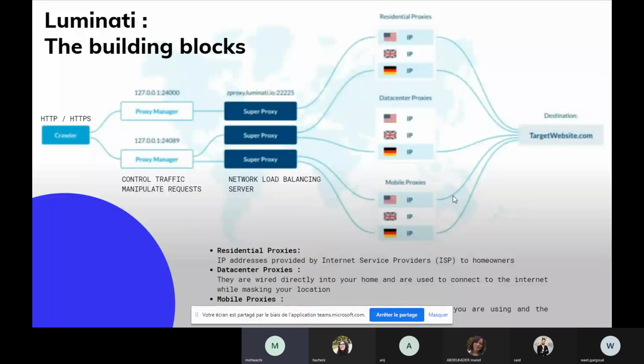So the building blocks of Luminati consist of a crawler sending HTTP or HTTPS requests via an API or a browser to the super proxy, via a middleman called the proxy manager that helps you control your traffic and manipulate your requests. Now, the super proxy is a network load balancing server that will send the requests to the available IPs in the Luminati proxy network. The super proxy strips down your IP into the network details and sends the request to the desired exit node on the proxy network, which is called the proxy peer. Next slide.